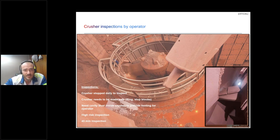This is the same picture as the previous one with the blocked crusher. So this time we have a ring in place. That ring is put there to prevent rocks from falling in, which won't be nice for the people beneath doing the inspection. So you need to put that ring in. You also need to prevent trucks from tipping. We don't just tell people not to tip, we put in hard barricades. It's not just a robot you turn red to prevent the truck from tipping. You also need to physically stop them just to make sure it's really safe. So all of those actions, all of those preventions, everything takes time.